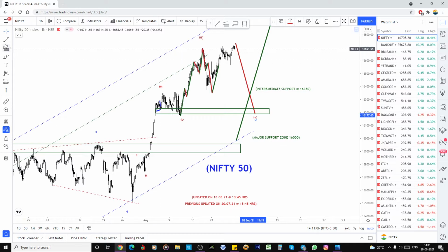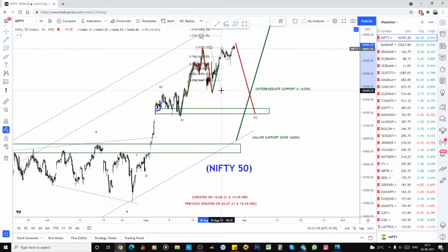But before that, there are a lot of opportunities. What I said, the 16,800 zone, we need to look for that in SGX Nifty. From here the 1.272 is 16,789. Sorry, in SGX Nifty it is 16,800. So it is doing a correction, in my view. I'm expecting this kind of 500 points down in a three-wave structure, or it could be a five-wave structure also in the coming days.